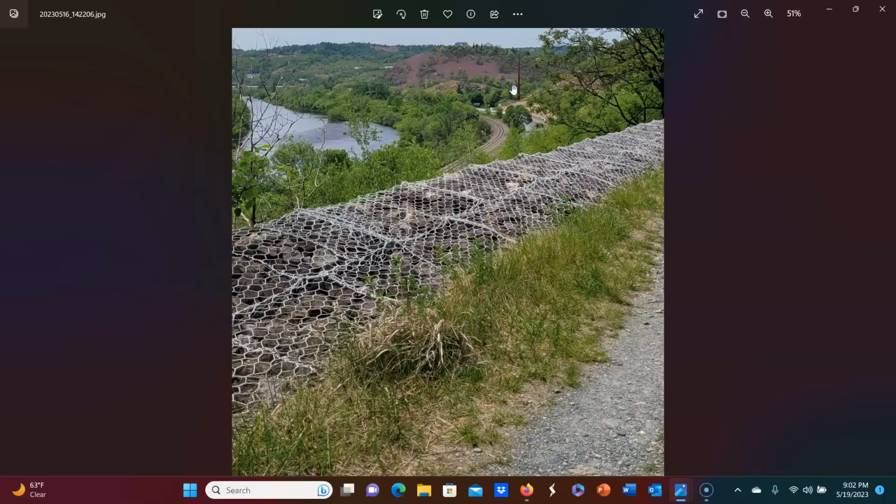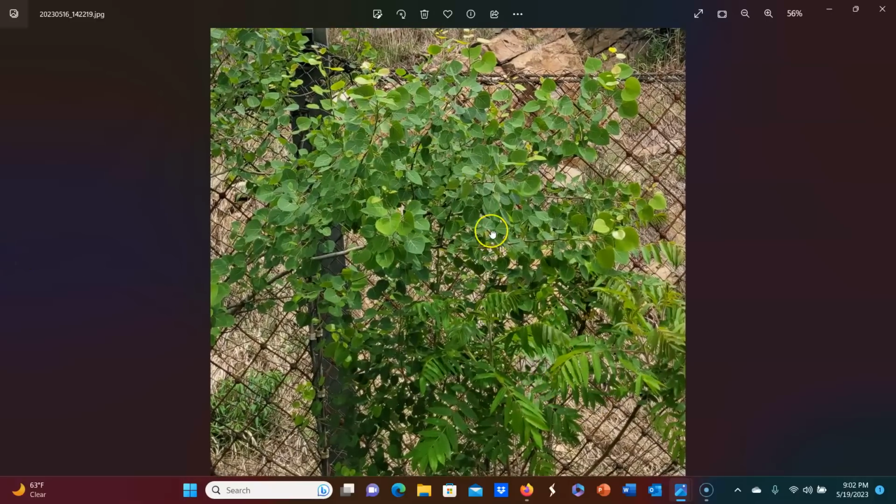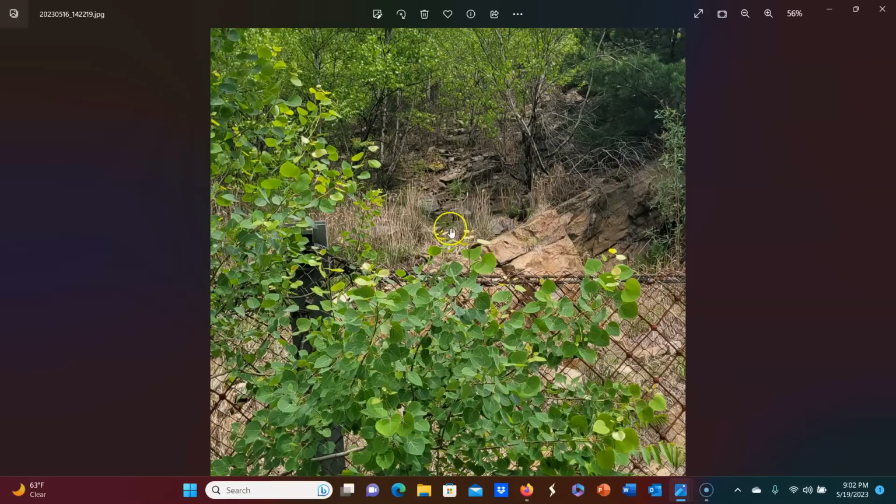You have to figure, when was the Civil War? 1860s, 1870s? I think 1860s. So that spoil tip would have already been there and would have already solidified enough that they were able to build a house up there. And again, the coloring, yeah, it might have to do with the zinc.